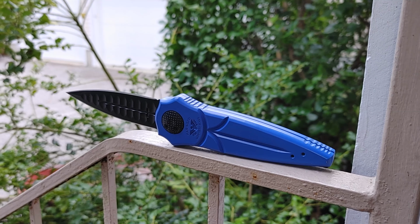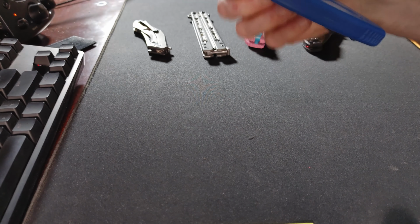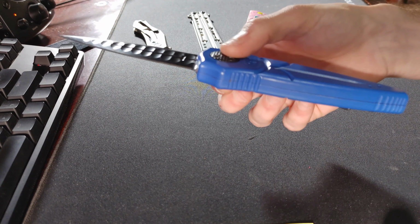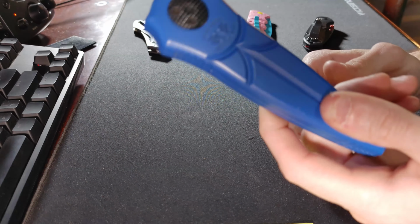It's a great looking knife. People ask a lot of questions about it. They want to see it. They want to check it out. They want to understand how it works, and I can see why. Because the first time you see somebody do that action, you just go, what the heck? What just happened? So a very cool knife.